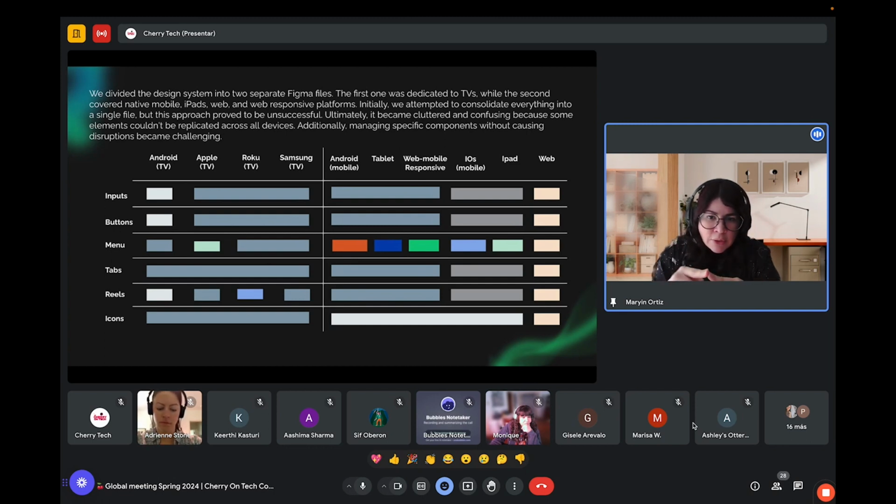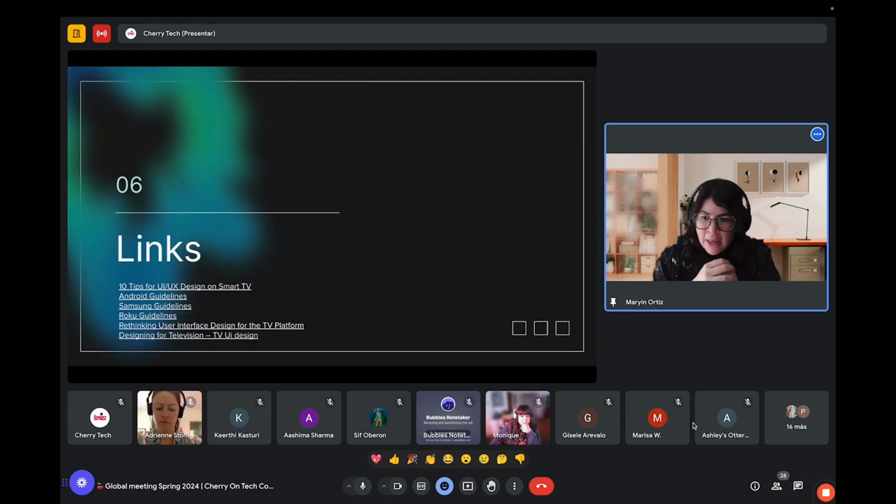However, the menu for Android tablet, web mobile, iOS, iPad, and web is going to be completely different between them, because the platforms are so different. The icons are shared for all the TVs, but the icons are going to be different for web because they are going to be bigger than on mobile devices.